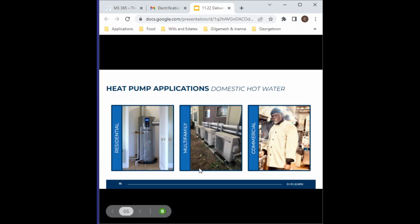And then the rightmost image is from a commercial kitchen in Vermont. If you look closely in the upper right corner of the image, you can see a little bit of the heat pump that's being used there to provide domestic hot water for the restaurant, right? So that's just a review of the different heat pump applications for domestic hot water.